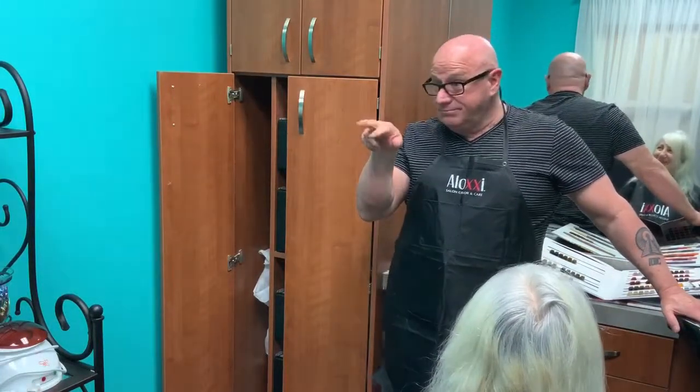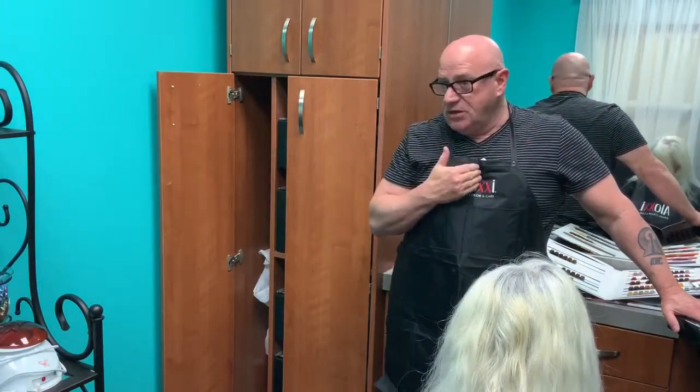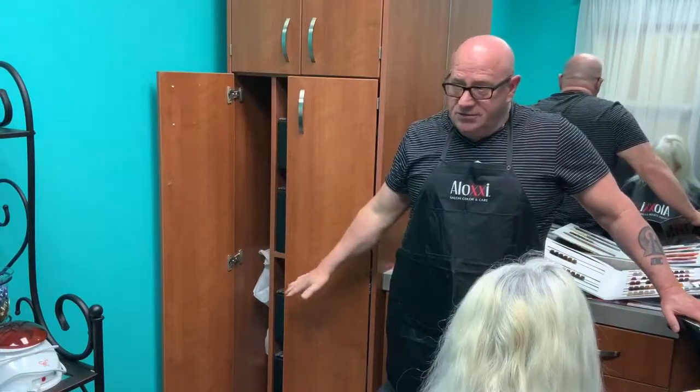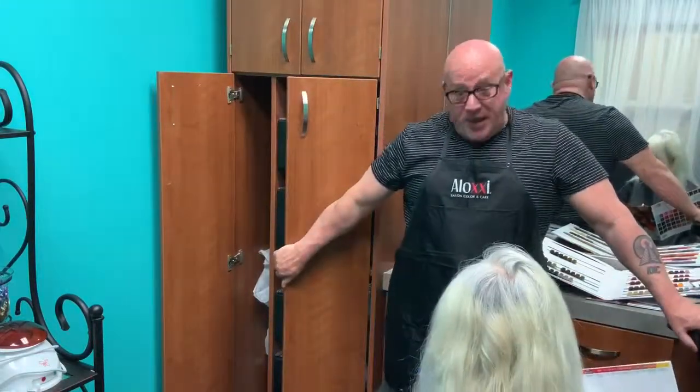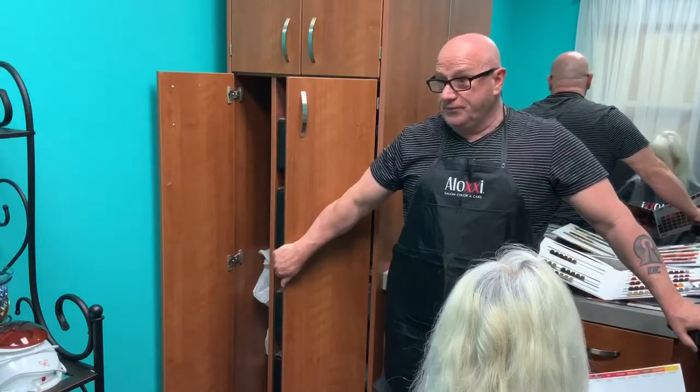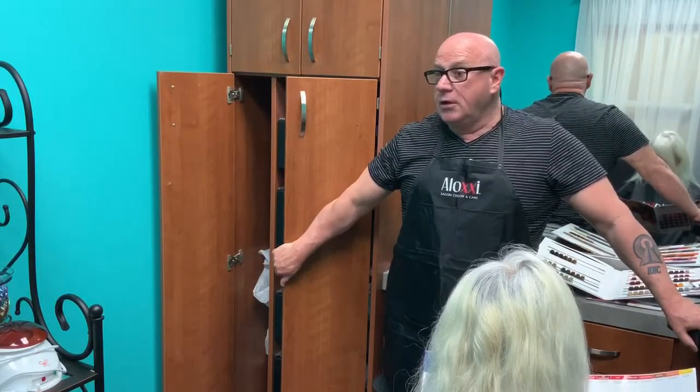You can mix them to get the in-betweens. You have the clear to lighten them. That's right. So you're not going to have to stock 202-ounce bottles.